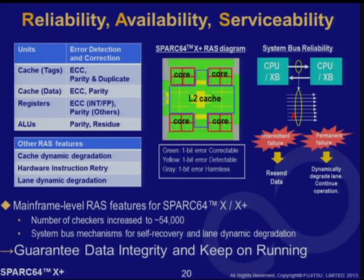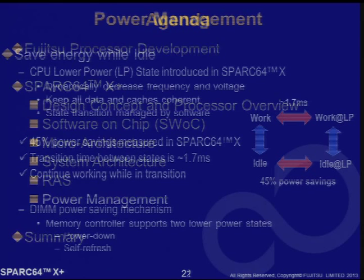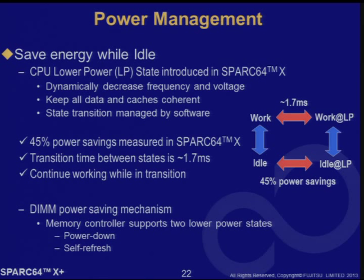Finally, let's talk about the power management. SPARC64 10 and 10+ implement several power management mechanisms that help to save power while the system is idle. We have several CPU lowest power states. Frequency and voltage are decreased dynamically while keeping all caches coherent. State transitions are managed by the software.